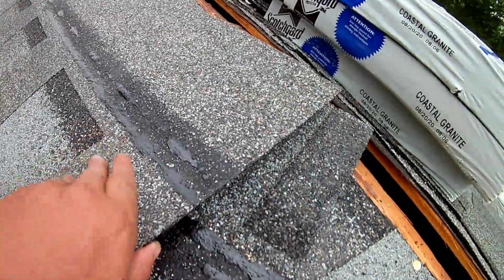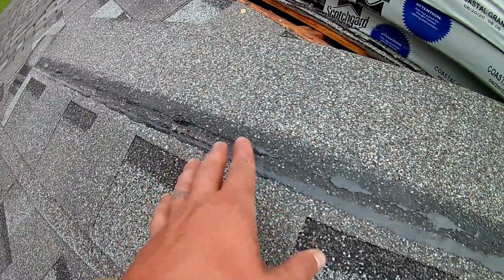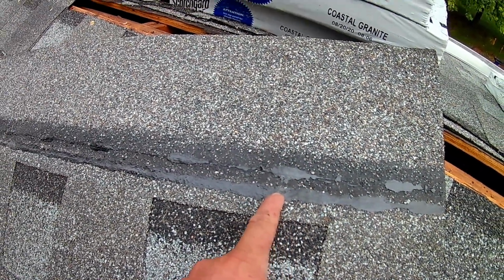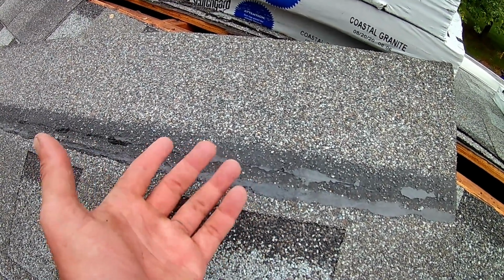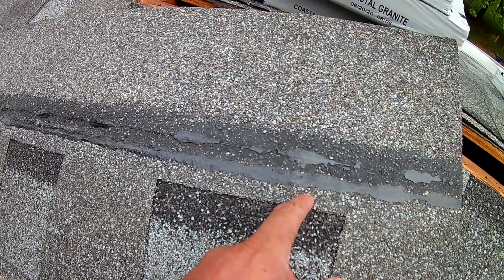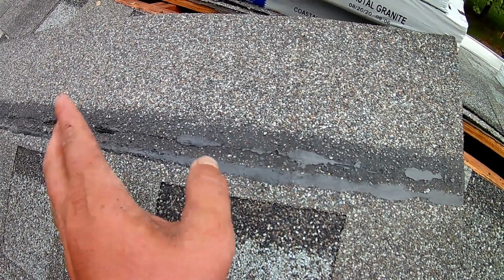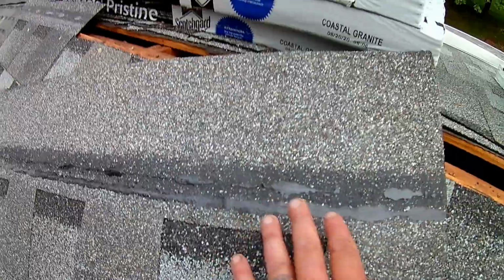The other thing they've done is they have the double seal technology. So they have 2 rows of tar, which I think over time is going to help with these, because if you guys have seen the old, a worn out, basically, architectural shingle, the first thing usually to go is the tar. The tar basically wears out, it gets past its life, and you lose your wind resistance.